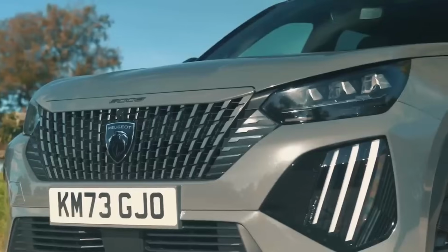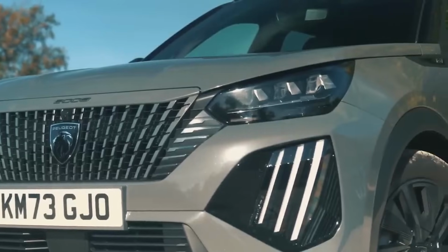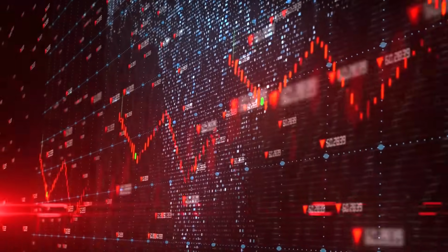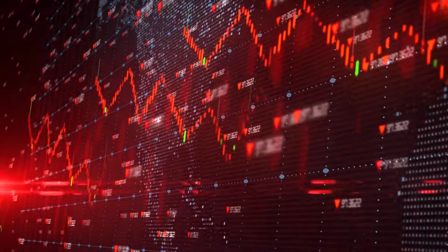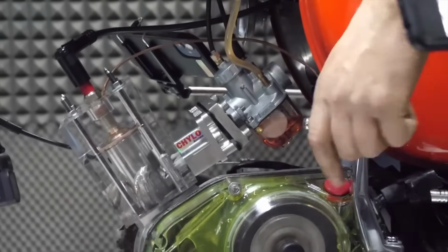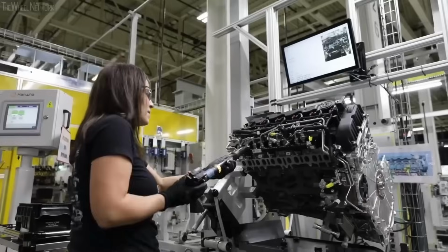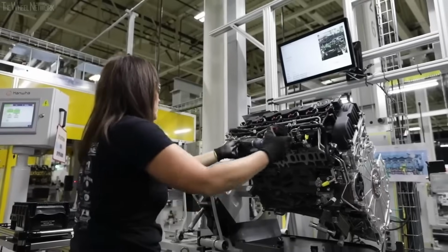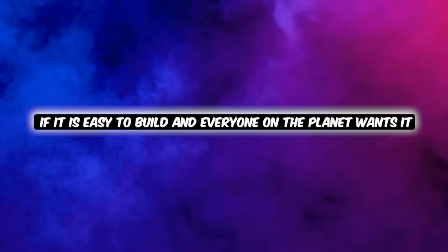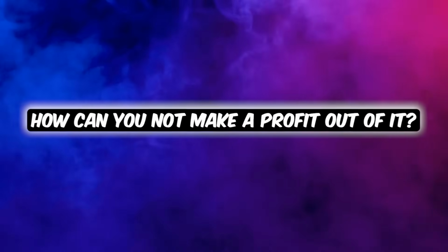But here's the kicker. PJO pumped the brakes on this groundbreaking project so quickly and without any explanation. No clear reasons were given except for some mumbo-jumbo about it not being profitable. Now, call us skeptical, but does that smell fishy to you too? We're not buying it. Why ditch something so promising? It's a head-scratcher for sure. I mean, if it is easy to build and everyone on the planet wants it, how can you not make a profit out of it?